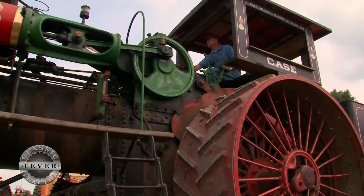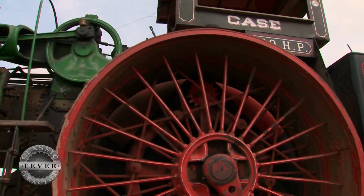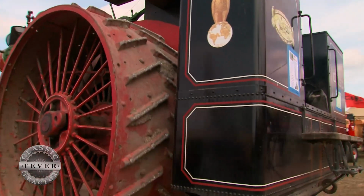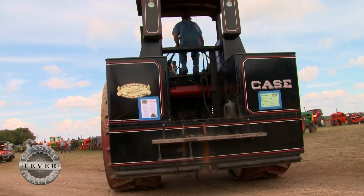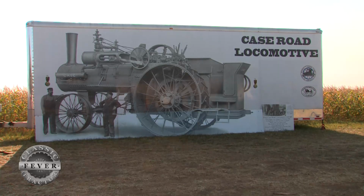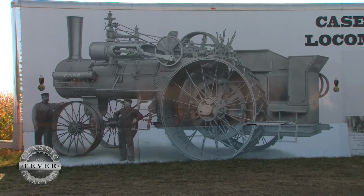And ever since I was a boy, I ran the largest steam engine that Case produced, the 110 Case, that Dad restored about 30 years ago, just when I was born. And also we're working on building the largest steam tractor that the Case company ever produced, and there's none left in existence today. The 150 horse Case, they built about 7 of them, and nothing remains today.